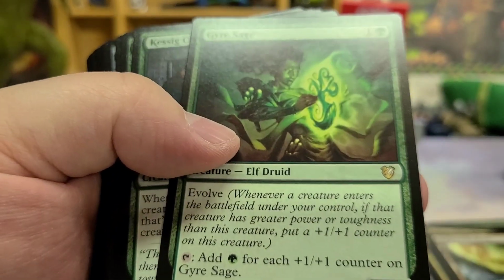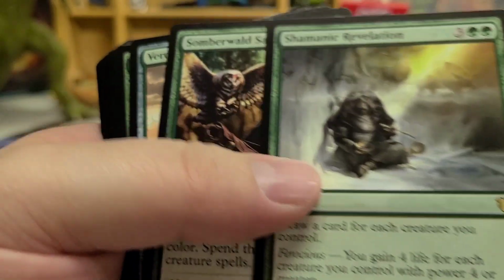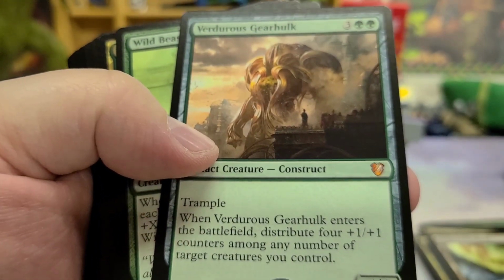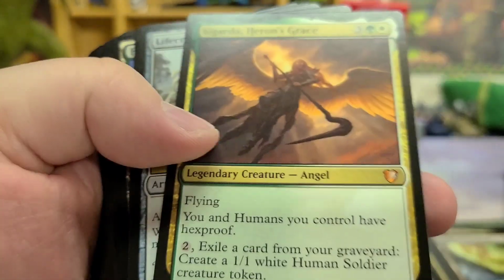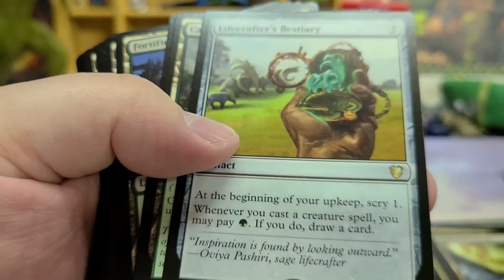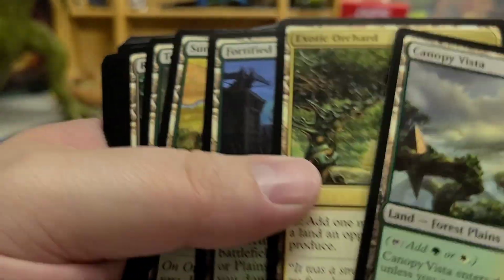Death's a Presence. Gyre Sage. Kessick. Cage Breakers. Dramatic Revelation. Somber Walled Sage. Virtuous Gearhulk. Is that the good one? No. Wild Beastmaster. Heron's Grace Champion. Oh, a little Sigarda action here. Okay. I'm okay with that. Lifecrafter's Bestiary. And onto the lands.